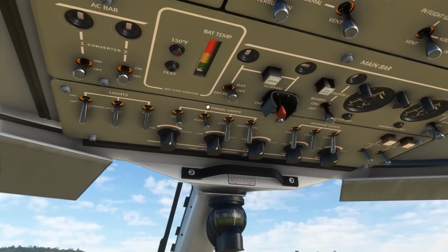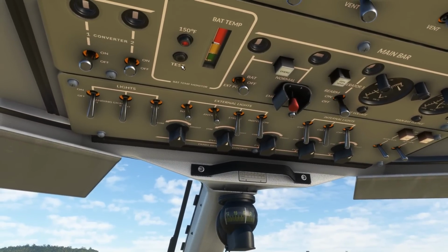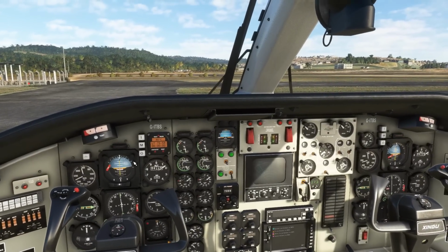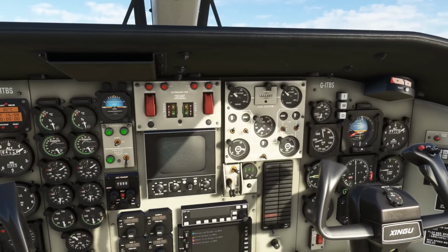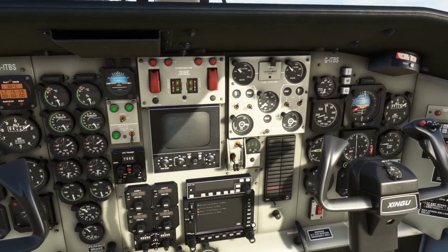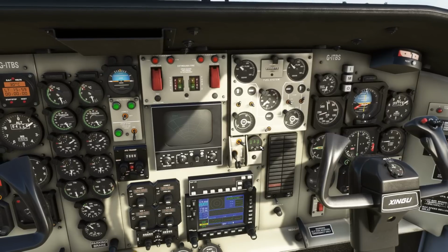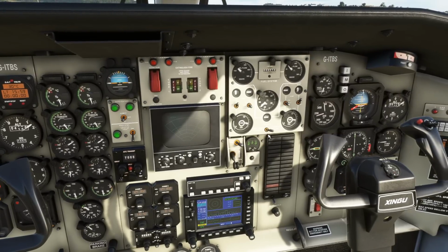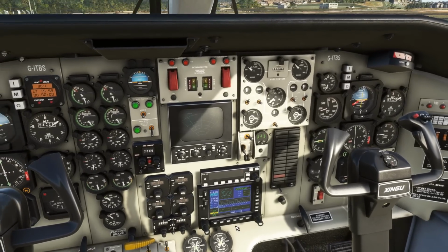Battery temperature we can test. So they're just coming up into the limits, 150 degrees Fahrenheit. And then back into the normal range. We'll cancel the master warning once again. We'll carry out a crossfeed test. So crossfeed into the left. You can see there that the blinker indicator is working correctly. Just initialize the GNS 530 to set up the flight plan later on. And same there on the right, we do have a good crossfeed. GNS 530 just running through its satellite acquisition phase at the moment.